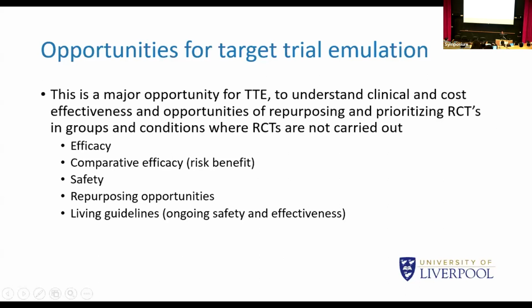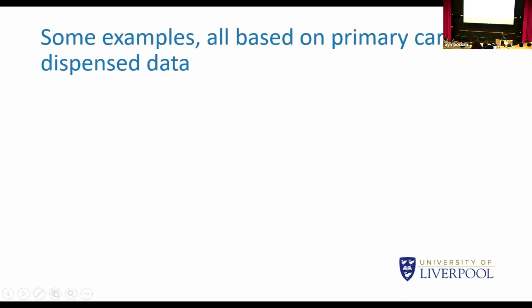We can think about repurposing opportunities, but we can also think about how we can use target trial emulation and observational data to feed into living guidelines. And the vaccine effectiveness story tells us a little bit about how we can do that. But actually we can do this across lots of medicines, but we need to move beyond the opportunities given to us by COVID, but actually how do we realize them in reality.